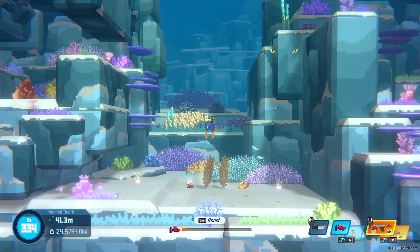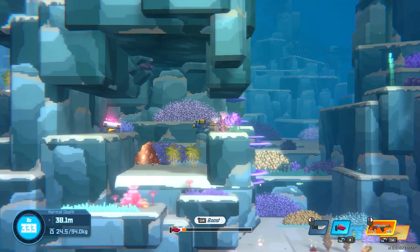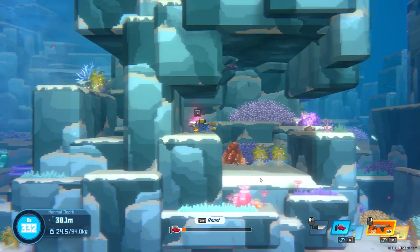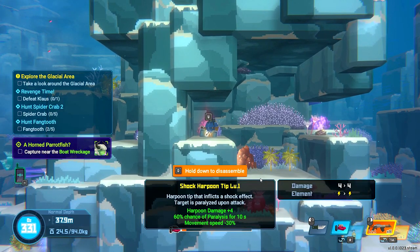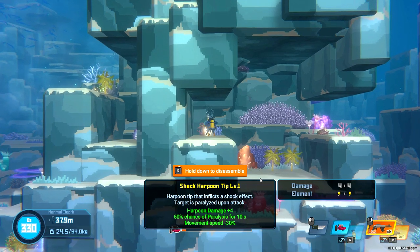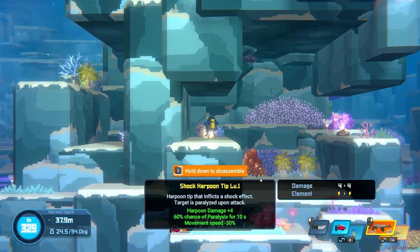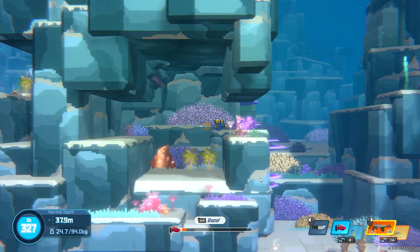There's nothing useful down here at all. Okay, here's another weapon box. Let's see what's in it. Could upgrade our weapon or something. Another shock harpoon tip. It's the exact same thing we've currently got. That was disappointing. It was very disappointing.